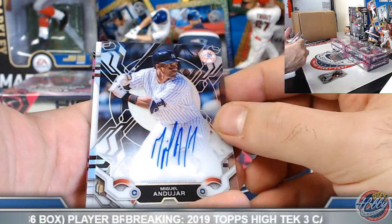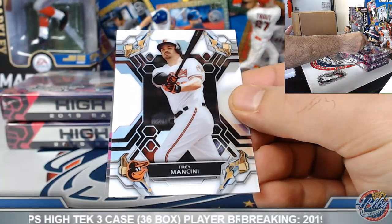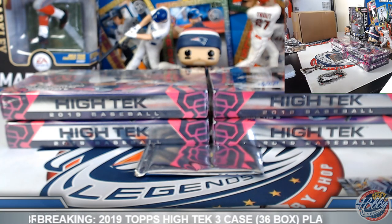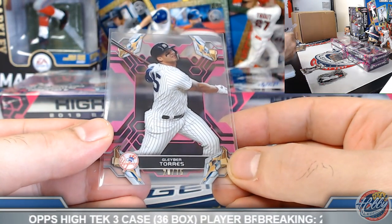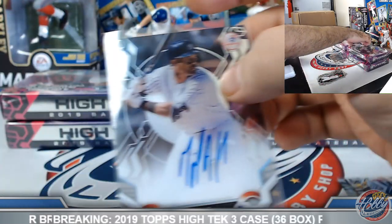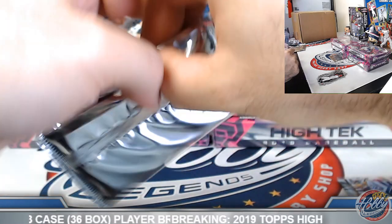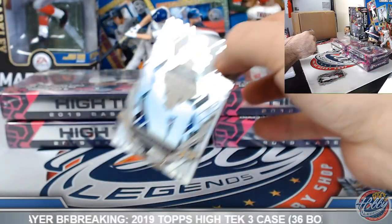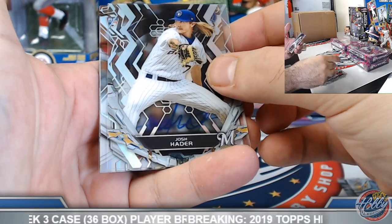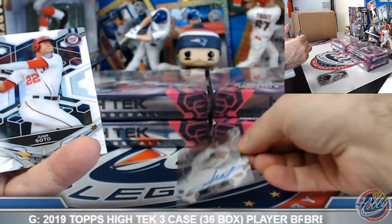Photo base. Miguel Andujar, doubling up. Did get black autograph to 50, add the base. Trey Mancini, white, Glaber Day. And congrats, back on the board for the Miguel Andujar spot. Rookie autograph coming up. Oh, I saw the Houston logo. Not yet on the Kyle Tucker there, Mr. John. Let's see if we can pull you one here. Framber Valdez, rookie autograph on the board.